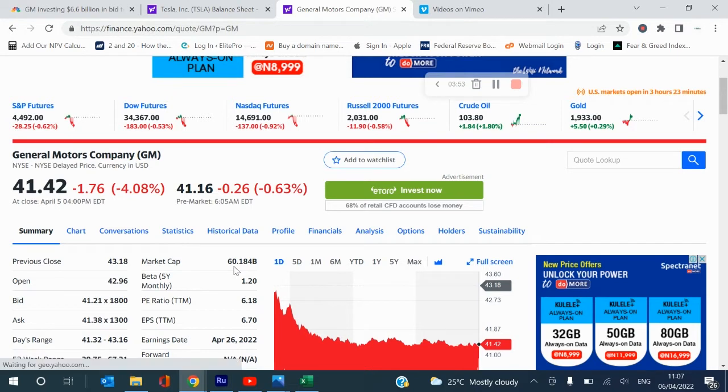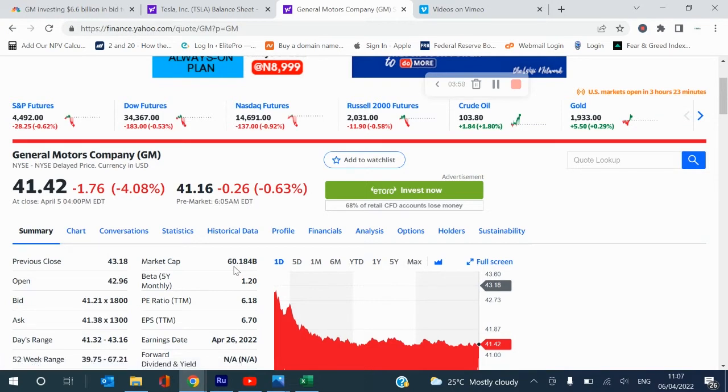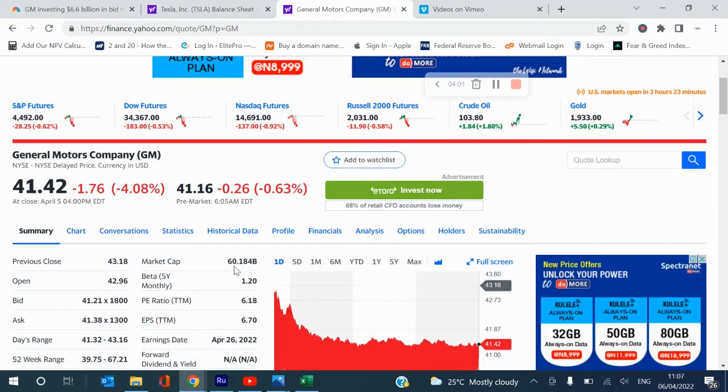So you compare this to Tesla. Tesla is over a trillion, so this is just slightly above 60 billion market cap. The P/E ratio is 6.18, and the EPS trailing 12 months is $6.70. So it's not paying a dividend at the moment as well.